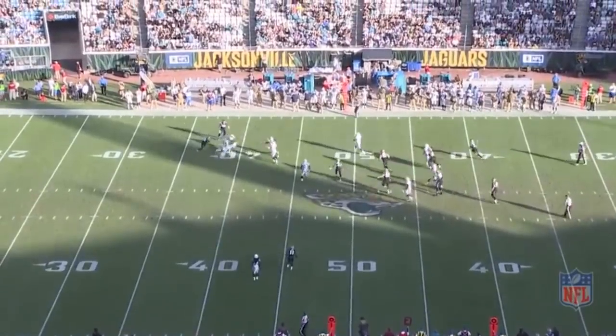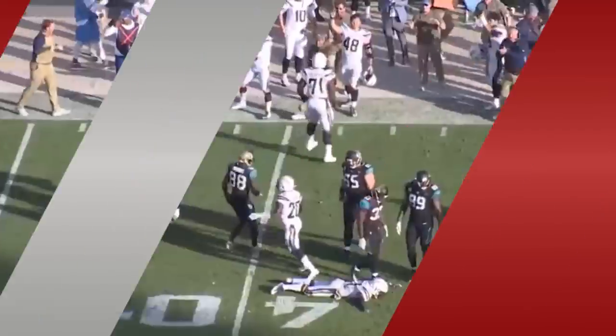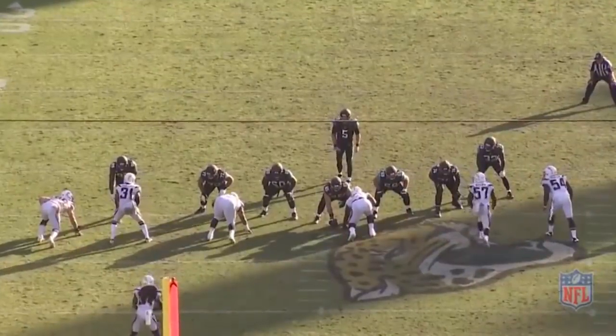And he saw the rotation. That was what was frustrating to me. He saw the rotation and still tried to make the throw. That was very frustrating.